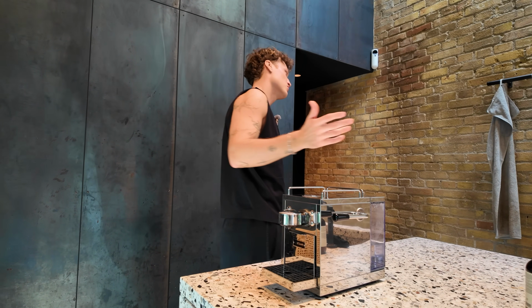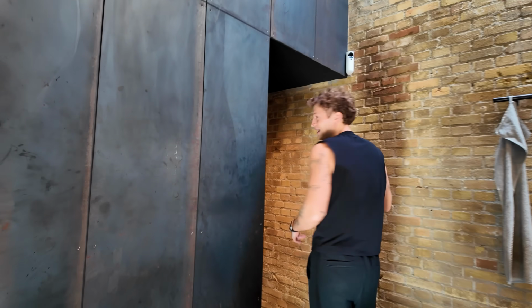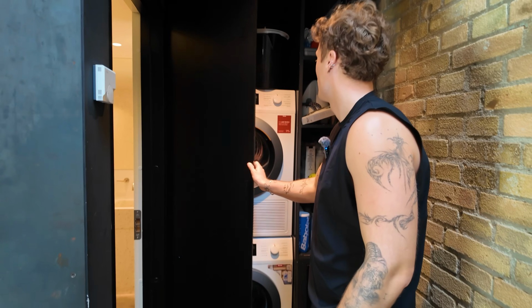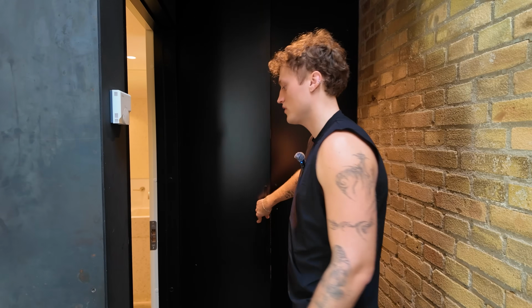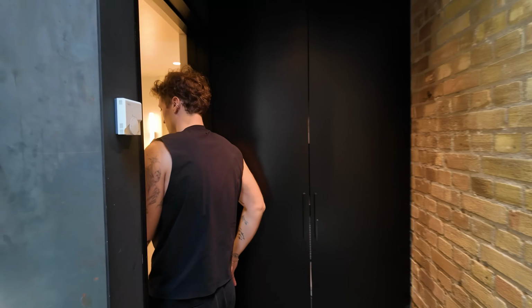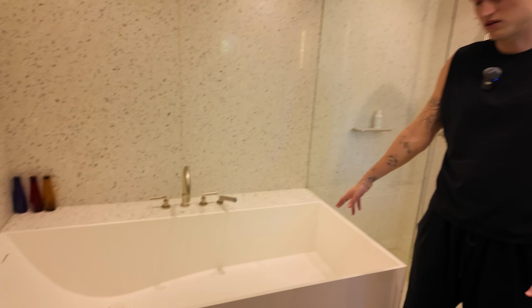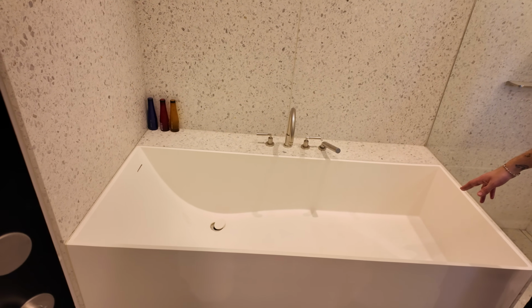So let's go to the toilet. This is kind of the guest toilet. It's really nice for a guest toilet. So first thing, we got the washing. In here, we got the toilet. We got the biggest bathtub in the world. This cost too much to fill up, so I never use it.